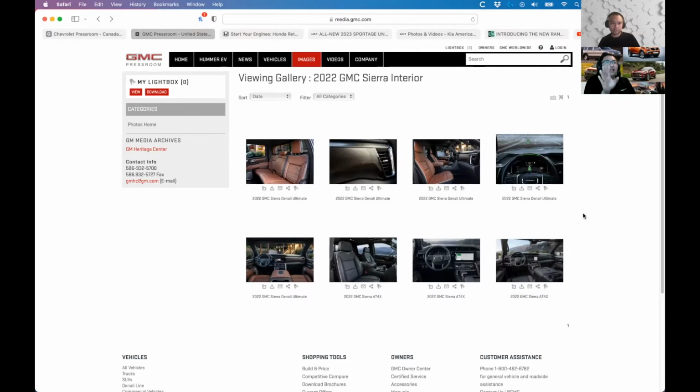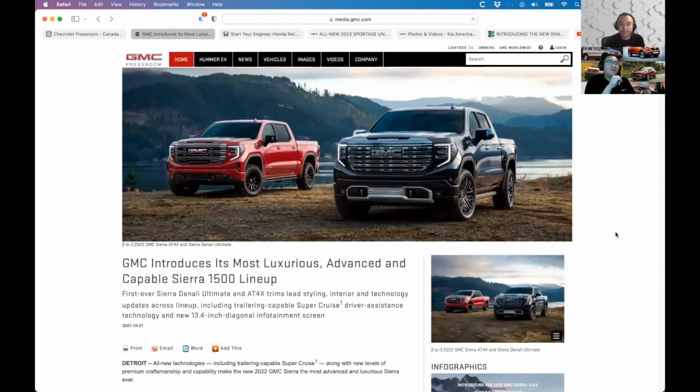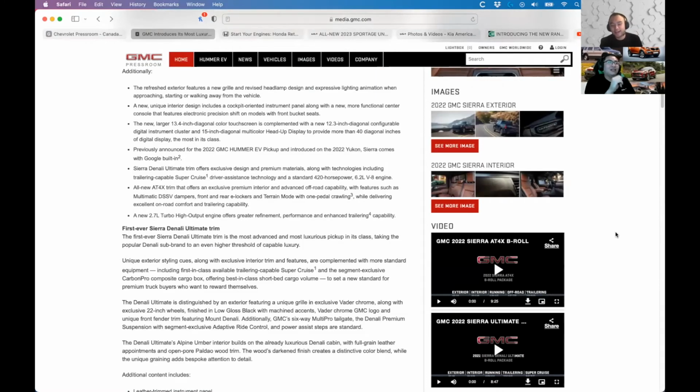I know you like that Ram screen. I'm over it. No, the Ram was gimmicky. I think this is going to age well. I want to see them in person before I judge, because a lot of times the interiors look great in photos, but when you're there in person, the materials may not feel as good as you think they do.